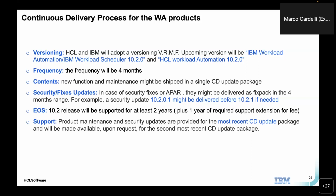There is a change in the EOS model. Currently, every release is supported for 3 years plus 2. With continuous delivery, the standard model is 2 years plus 1. But this is just the minimum. If we plan to stay for a while on 10.2 in continuous delivery, this might be much more than 2 years. So it doesn't need to be 2 years. This is the minimum.